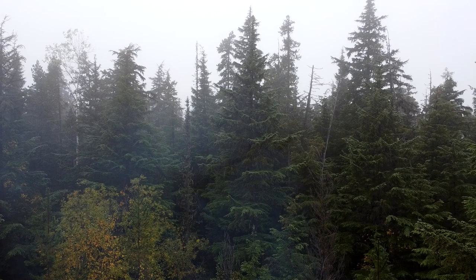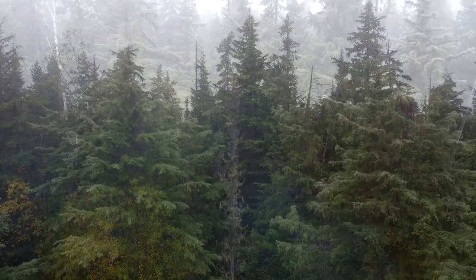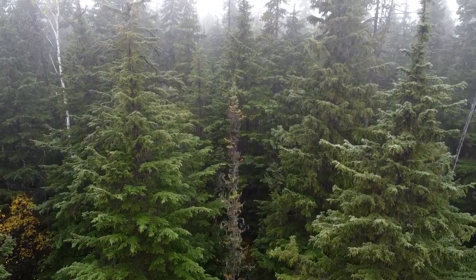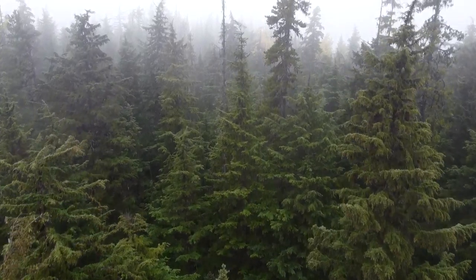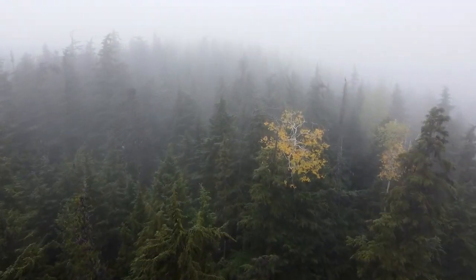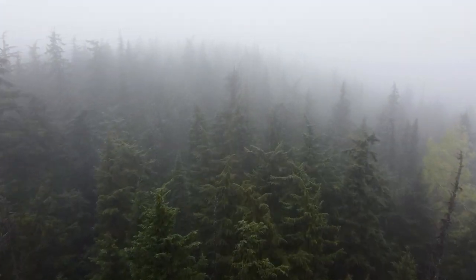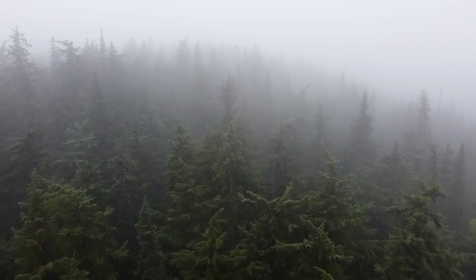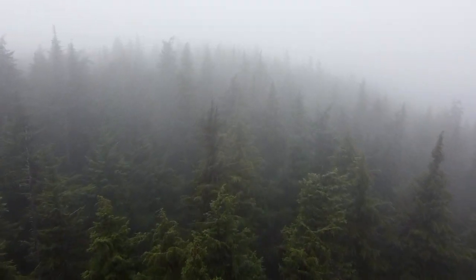Welcome to the Nass. Section of British Columbia's wilderness following the Nass River. North of the Great Bear Rainforest and south of the Cassiar Mountains, where the ancient forest provides a yearly harvest of pine mushrooms.